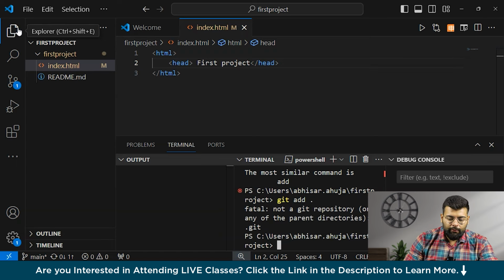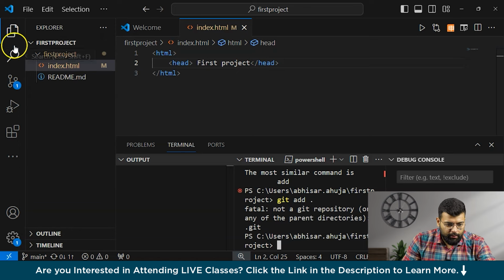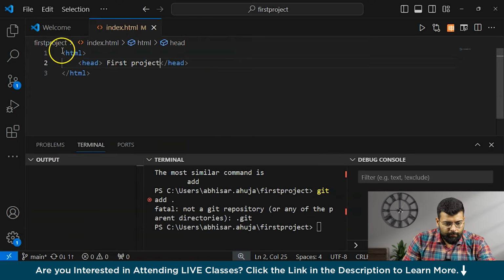Now we will work in the local repository and create a new file or a new repository and get it uploaded to GitHub. For that we'll use the command git init. This command git init is used to create an empty git repository, and after it is used, a .git folder will be created in the directory with some subdirectories. So once the repository is initialized, the process of creating other files begins.